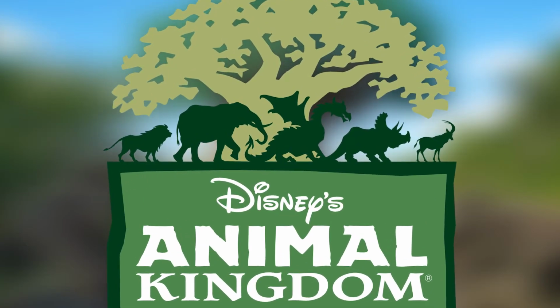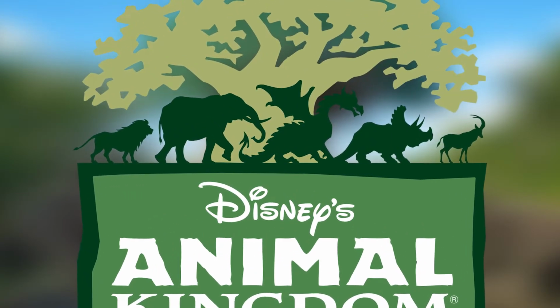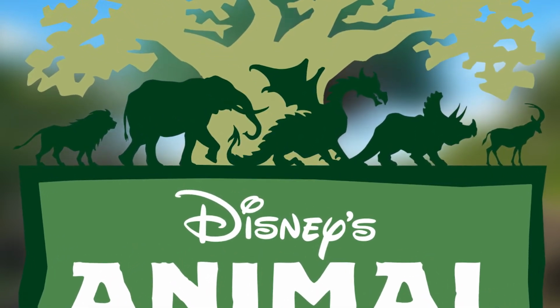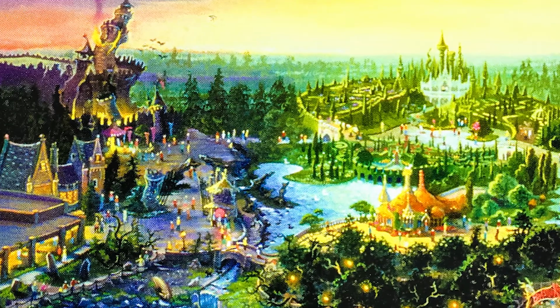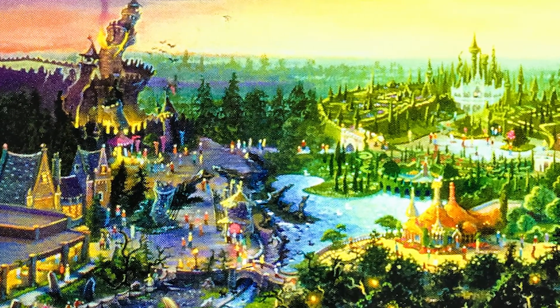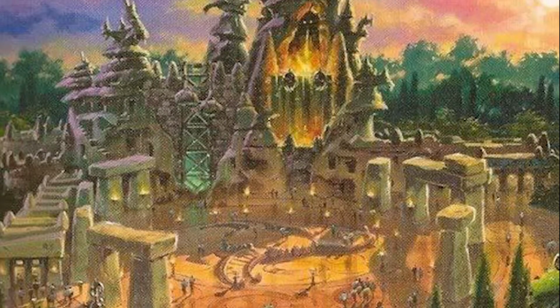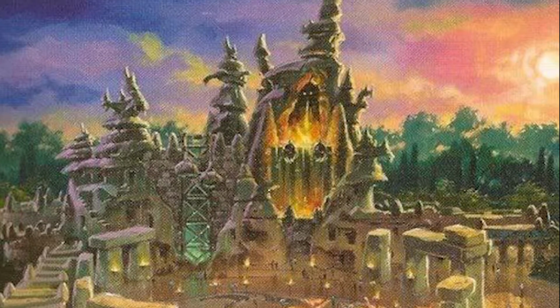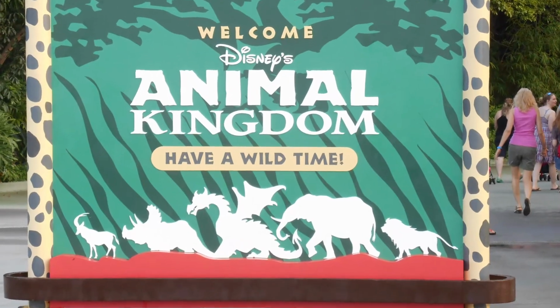And number 1, Beastly Kingdom. You might have noticed that the Animal Kingdom logo has some silhouettes of different real animals and a dragon for some weird reason. Originally, the park was supposed to include a Beastly Kingdom area, which would have featured mythical creatures like dragons and unicorns, but the park ran over budget and that section was never built. But the dragon on the logo remains.